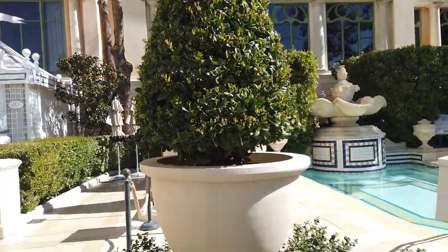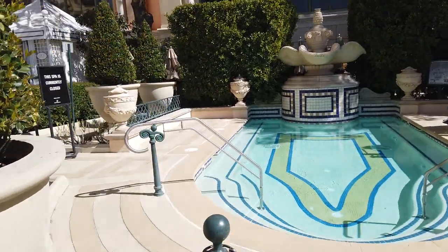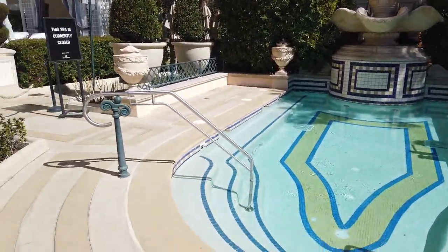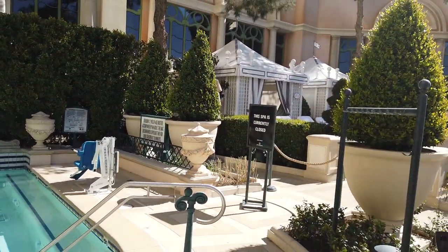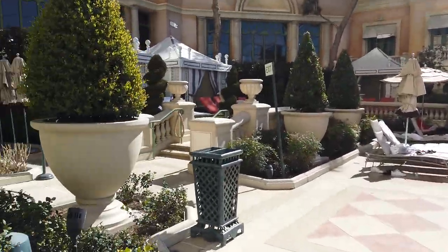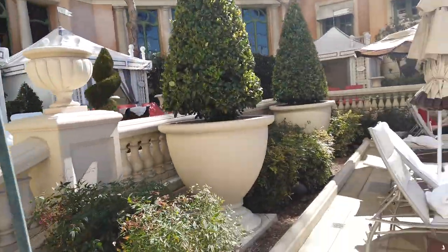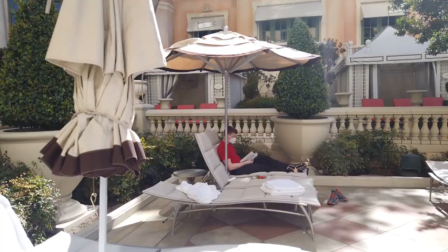And dang, now here's the shame. There's only a spa in the back over here where you can kind of lounge and hot tub a little bit, but it is presently closed, again, due to social distancing. Man, this whole C-19 thing is really ruining Vegas for me. Let me know if C-19 is bothering you guys, too. There's not a lot of chairs out here today.